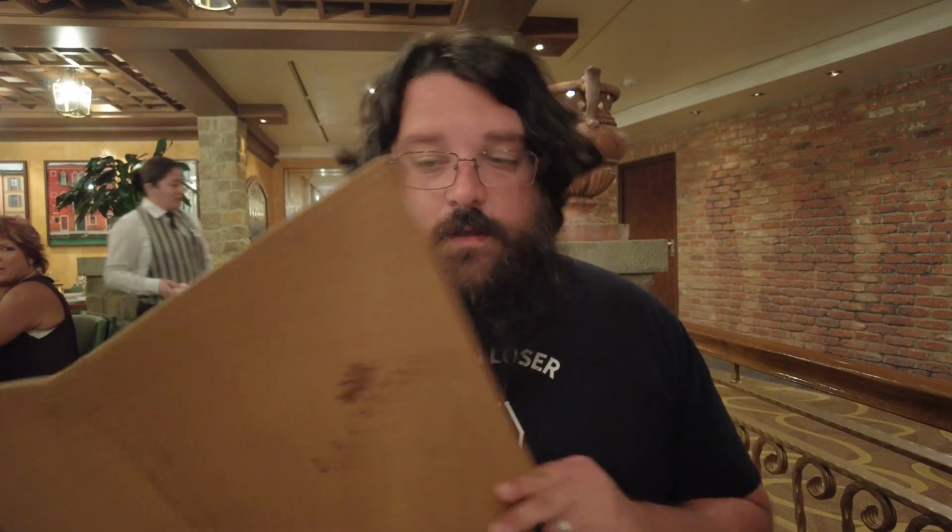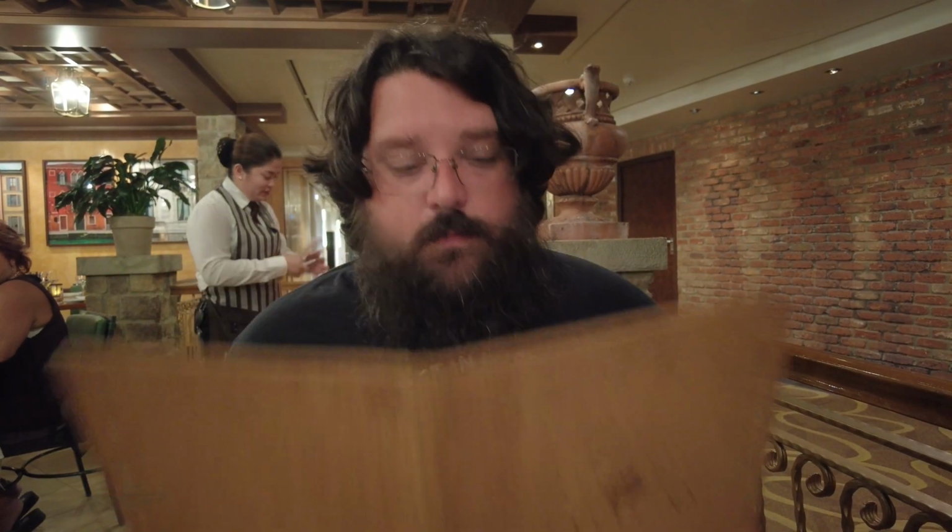Well, we are here in La Cucina, and we are going to do the specialty dining here tonight. Everything is a la carte, unless you have the dining package. She said you get 2 appetizers, 1 main, and 1 dessert. So let's see what we can get into.